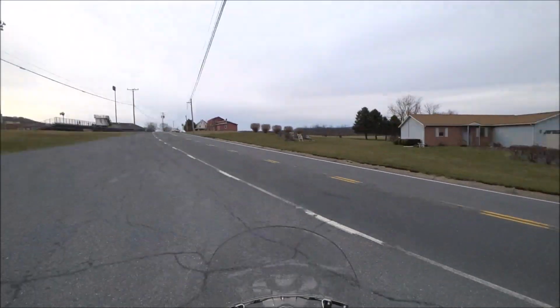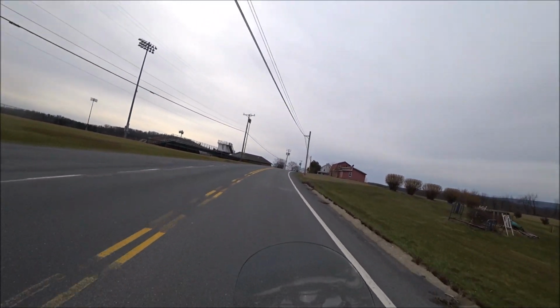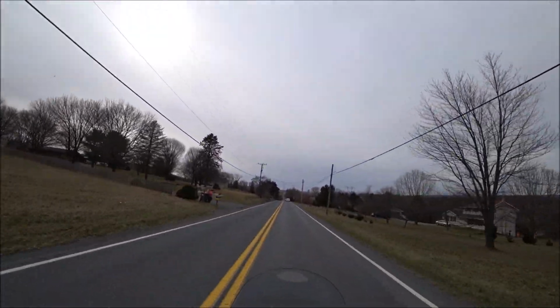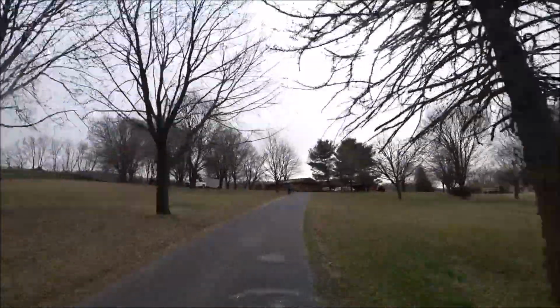Okay, so now we've just come back out to Route 183, and we're going to continue on 183 north and make our way back to the property. And here we are, coming up the driveway.